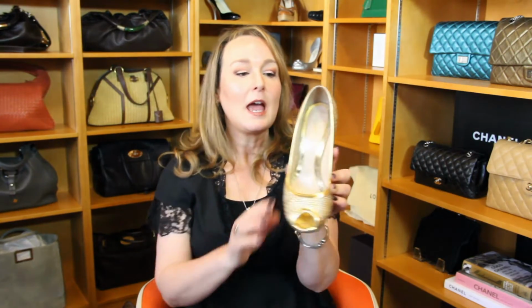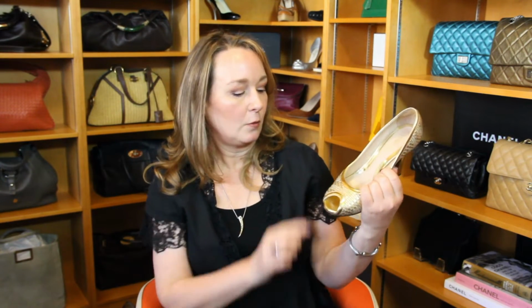Next up is Fendi, and I have one pair of Fendi shoes left, and I wear these a lot. These are gold shoes, and I know that gold comes in and out, you know, it is big and then not big. To me, it's a neutral, and I wear it all the time. And it's a woven shoe. It has sort of elements of matte and shiny gold in it. These are great shoes to travel with because they're very comfortable, but they go with everything.